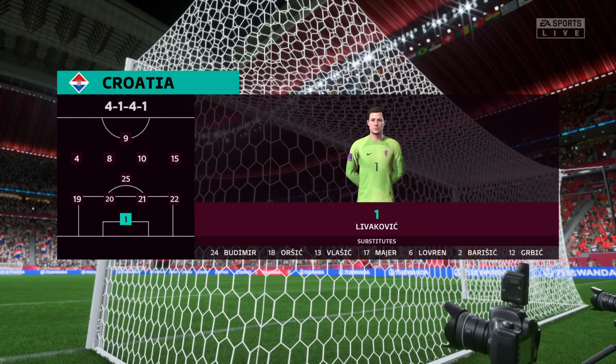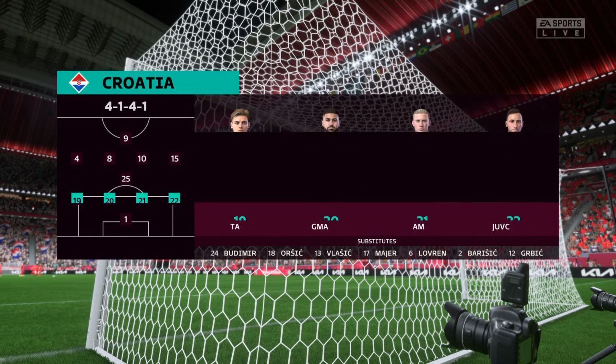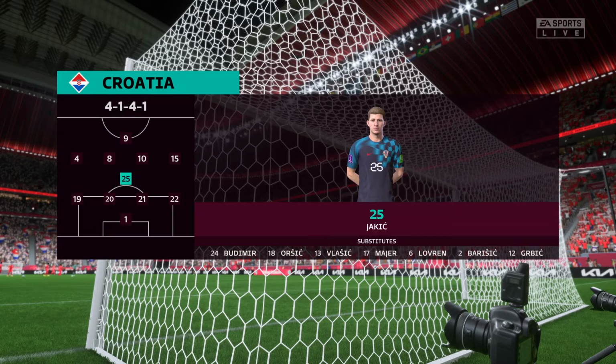And the starting 11 for Croatia. Luka Modric plays alongside Mateo Kovacic in central midfield. And leading the line today is Andrej Kramaric.